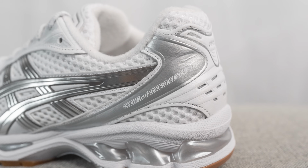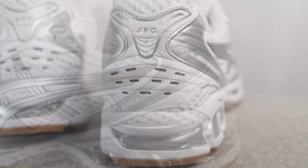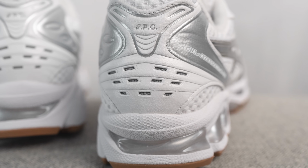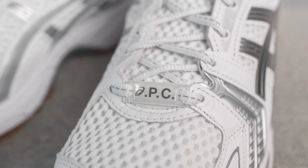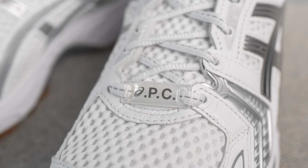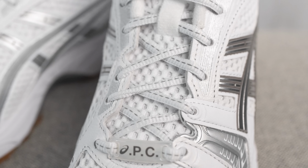Next to this, we have another layer of genuine leather. We have silver colored detailing here with Gel-Kayano 14 branding on the lateral side only. On the bottom of the heel, we have these slits, and then above this, we have silver colored detailing along with A.P.C branding. Attached to the laces, they come with this plastic lace dubre or lace lock with the merged Asics A and A.P.C co-branding, and then the laces themselves are an oval shaped lace done in a mix of white with silver colored detailing.